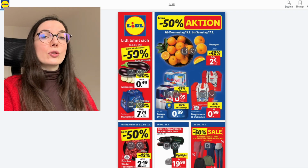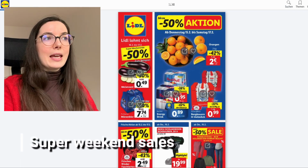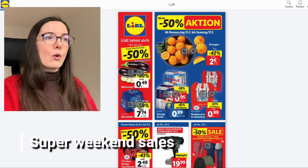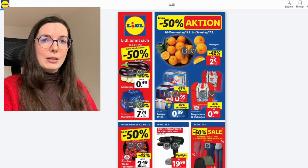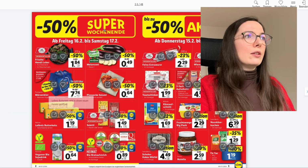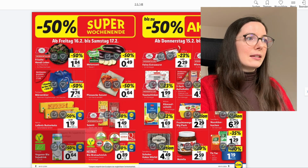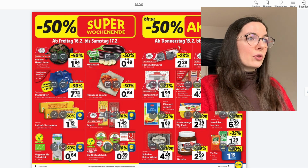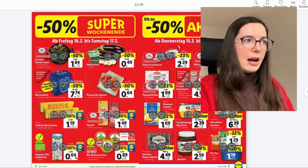They have the so-called Super Wochenende, the super weekend, when they have up to 50% sales on certain selected items, but these items and prices will only be available during those 2 days. As you can see on the first page already, these are the weekend sales coming up for the next Friday and Saturday. The vegan bio soy milk will be half price. That's a very, very good price.